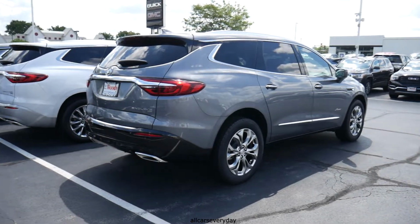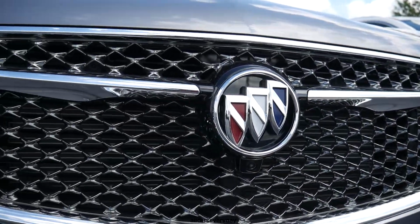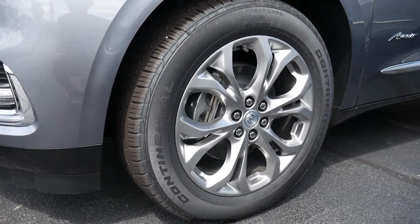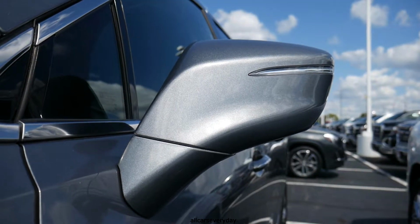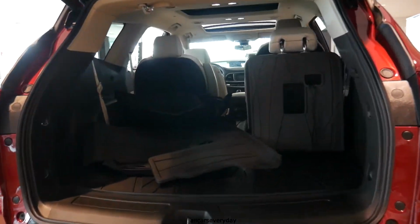However, the two come from the same parent company, so I'm very interested to see the similarities and differences between these two. On the exterior of the Buick, 18-inch wheels are standard issue, and the exterior mirrors are heated and auto-dimming on the driver's side, just like the Caddy. However, both of them are also power folding.